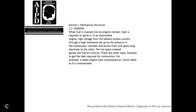When fuel is injected into the engine cylinder, heat is required to ignite it. In an automobile engine, high voltage from the battery pushes the current across the high-resistance gap in the pressure of the combustion chamber, from one spark plug electrode to the other. The hot spark created ignites the fuel-air mixture. There are other ways, however, to get the heat required for combustion. For example, a diesel engine uses compressed air, which heats as it is compressed.